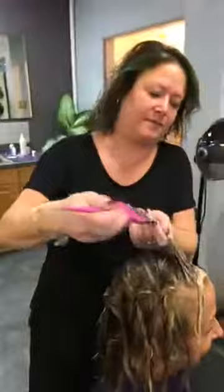Michelle, what toner levels are you using? Using level 10. One is a little more ashy than the other, just to give a nice pop.